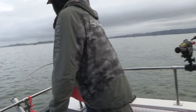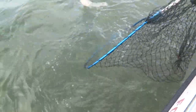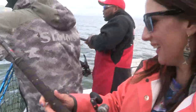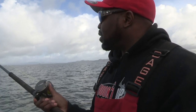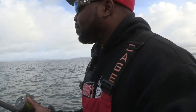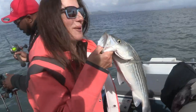Fish on. Pull up nice and slow. Bass, nice bass. Wait, wait, ready? Right. Yeah, because I'm a bass girl. While we're out here halibut fishing, we also get the stripers as well. And it's about that time for them to really show up. So we've been getting them in good numbers. Like I said, yesterday we had limits of halibut as well as limits of stripers.